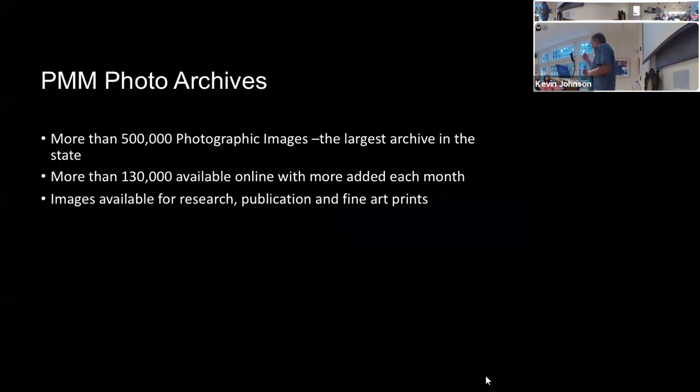So as I mentioned, our archive has more than 500,000 photographic images that are broken up into different collections. We have 130,000 of these images online, and we're adding more all the time. Pretty much everything that I'm going to show you tonight, you could go home and find online.